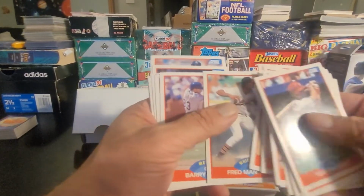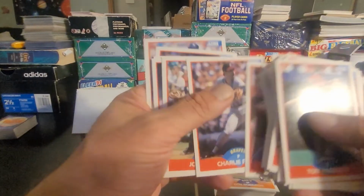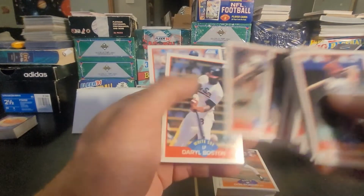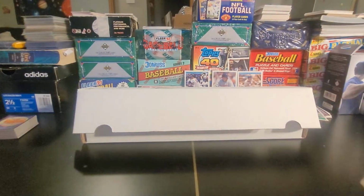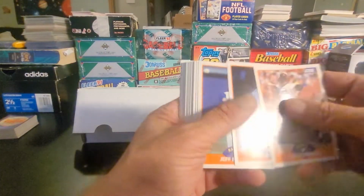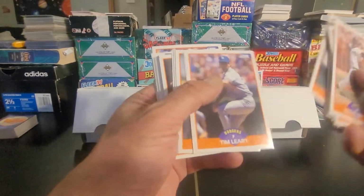Yeah, you know, I might end up using these for one of the ASMR videos also, because they sound good, that's for sure. They have good sound to them. So that may end up being part of what I end up doing with these also. You know, there's always the question of what do you do with all the commons? How do you move them? What do you do with them?